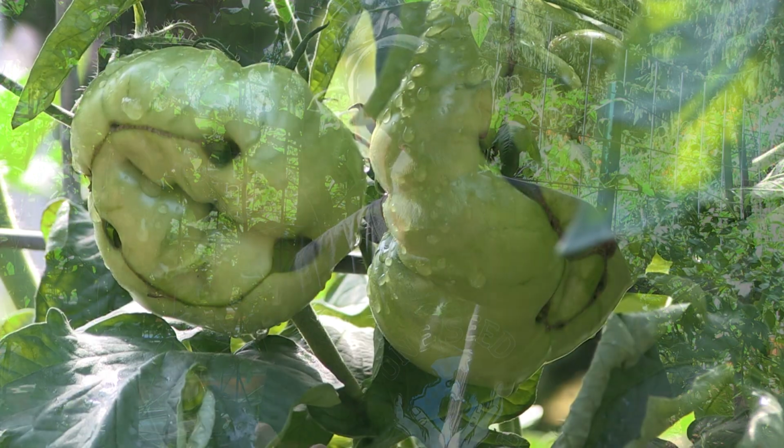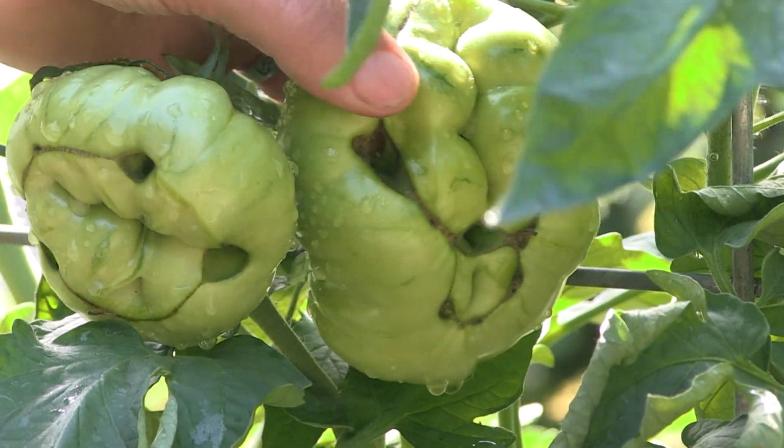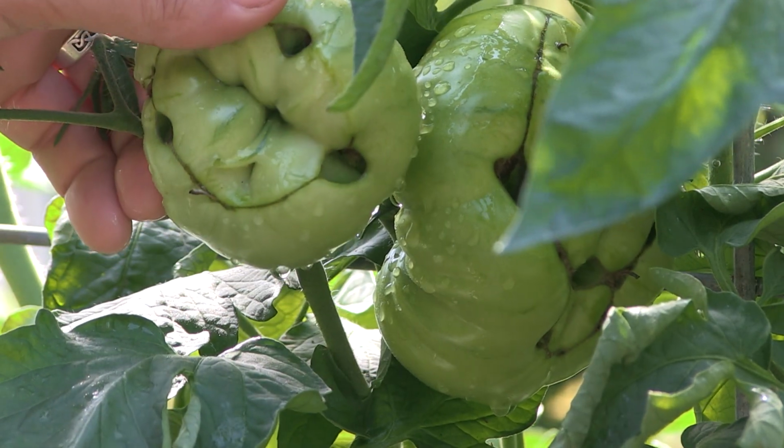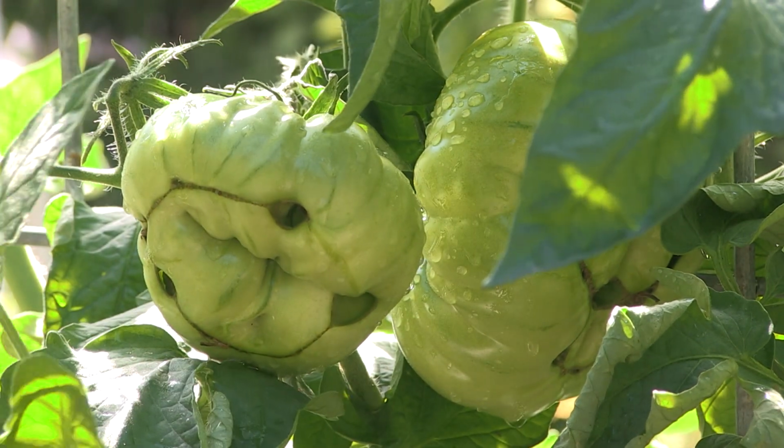So, what is it? What causes it? Catfacing is caused by an incomplete pollination, and that can be caused by several different things. One, there's certain varieties that are just more prone to it. Normally the bigger tomatoes, like various heirloom varieties, like the one I'm showing you here in my garden, the Cherokee Purple, which is definitely prone to catfacing. Some beefsteak tomatoes can get it. Smaller varieties normally aren't overly affected by the catface issue.